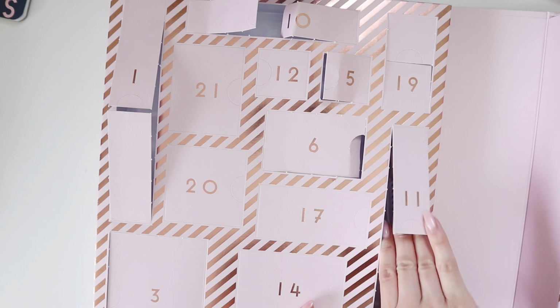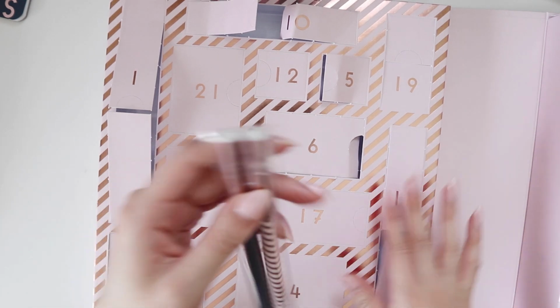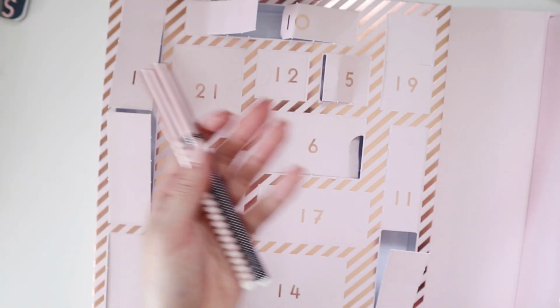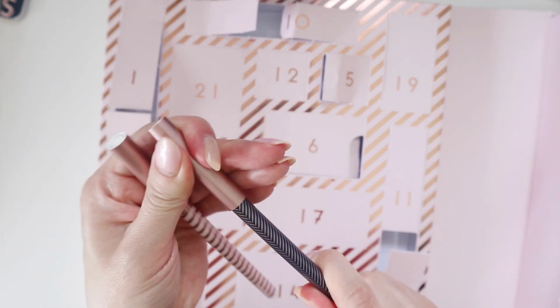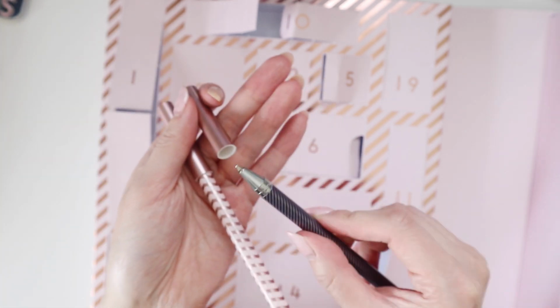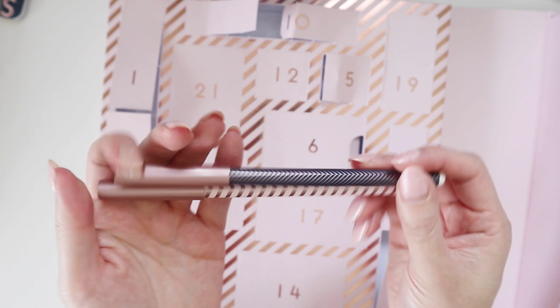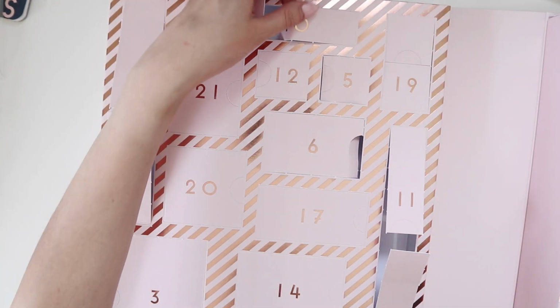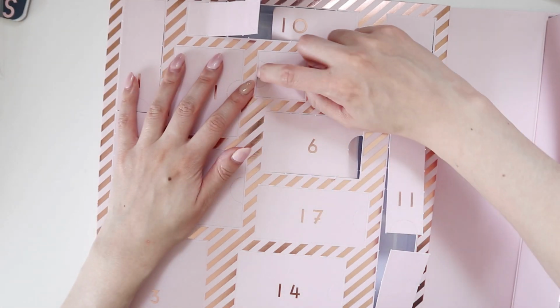More Kikki.K pens, okay. As I said, I don't really use the Kikki.K pens. I feel like they're just not as, I don't know, Kikki.K is really more of a lifestyle sort of brand, so that makes sense why they wouldn't focus on the pen so much. But yeah, standard pen, usually 0.5, 0.7. I do feel like standard pens generally are on the thicker side because that is what the majority like. Okay, 12 is up here.